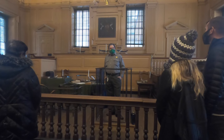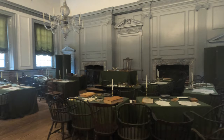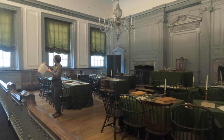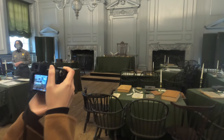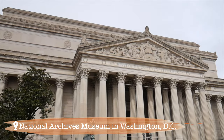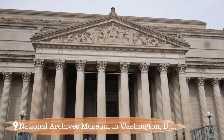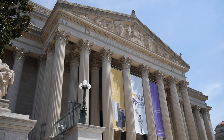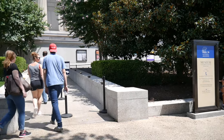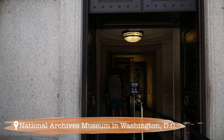In the 18th century, when they told you. Afterwards, you will be guided across to the other room, and that's the assembly room, and of course, where America was born. It's where the Declaration of Independence and the US Constitution were both signed. Fun fact: both of the original documents are now located inside the National Archives Museum in Washington, D.C. And of course, we got to see them when we went to D.C. Also, photography is not allowed inside because historical documents are fragile and can fade when exposed to light.